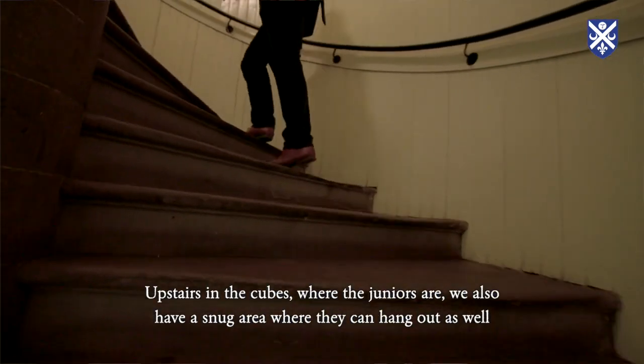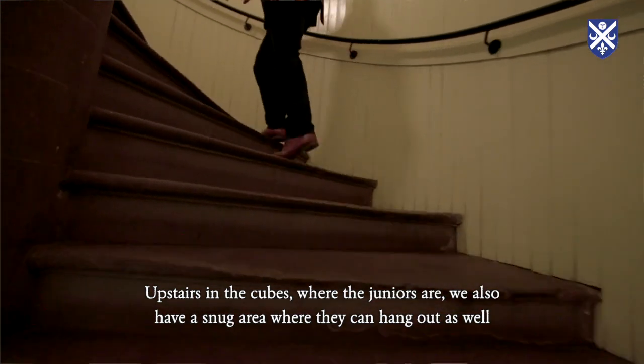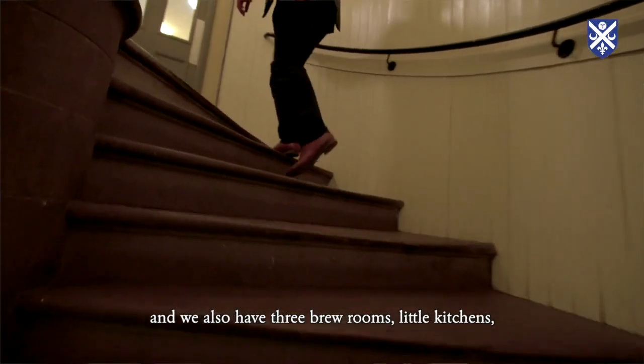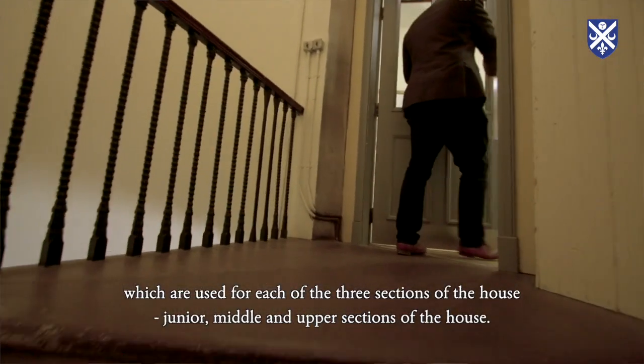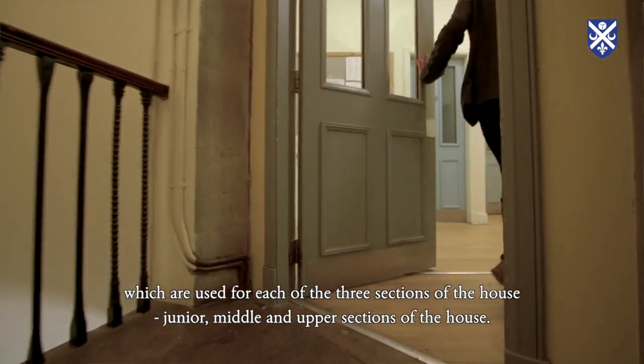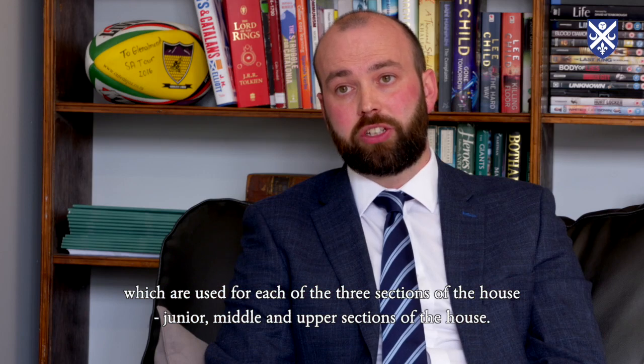Upstairs in the cubes where the juniors are, they also have a snug area where they hang out as well. And then we have three brew rooms, little kitchens that are used for each of the sections of the house, so junior, middle and upper sections of the house.